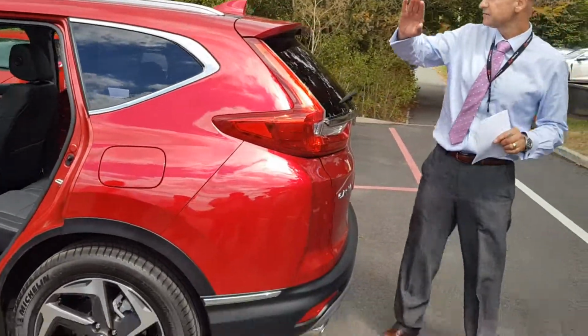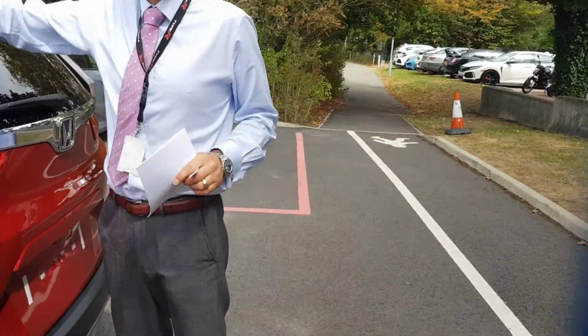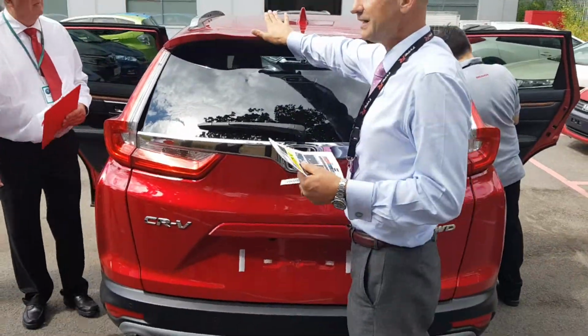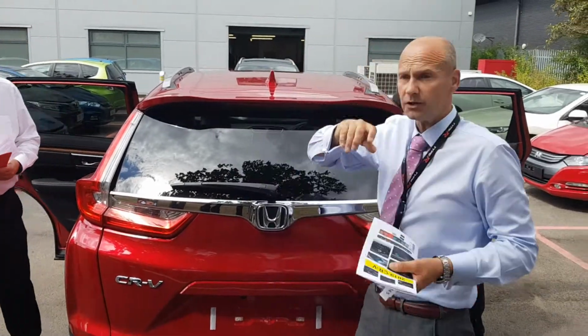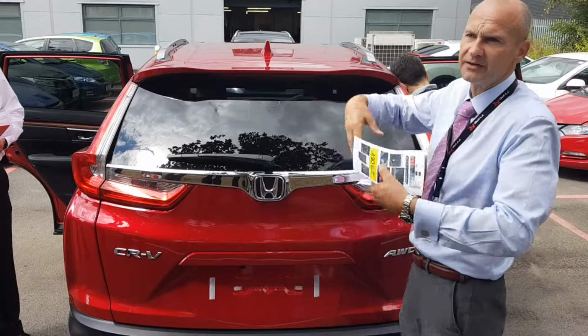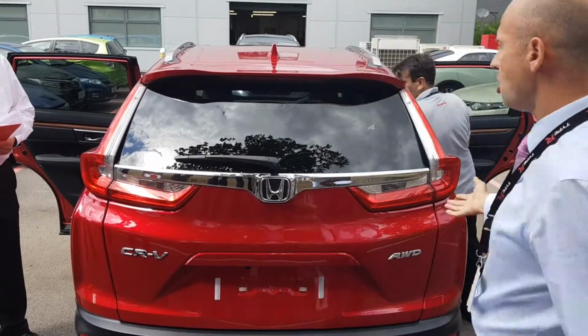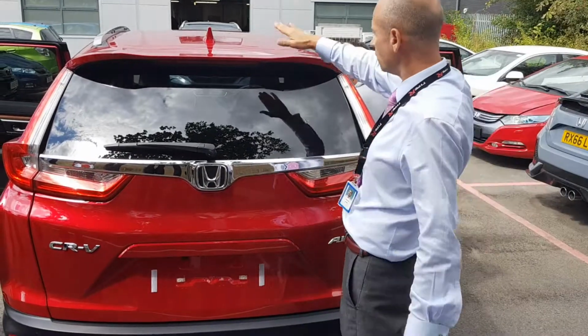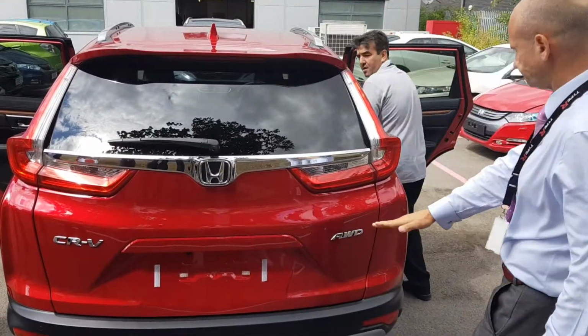Moving our way round, you will notice this is the factory spoiler. They all have this regardless of grade. You can get a bigger spoiler if you wish. We can take this one off, put the new one on for you, give it a more bold styling at the back. Personally, I think that looks great. It's a really, really nice looking vehicle from the top to the bottom.